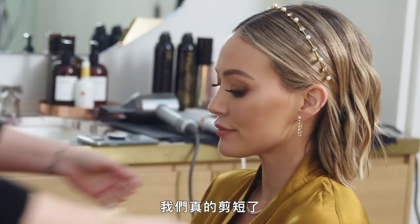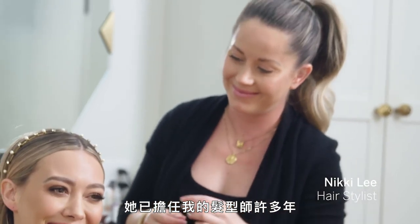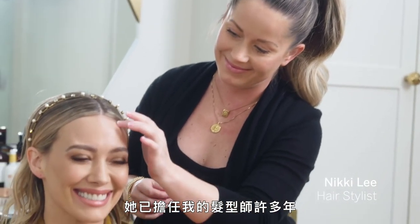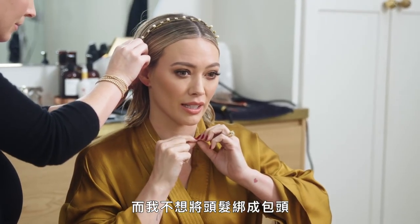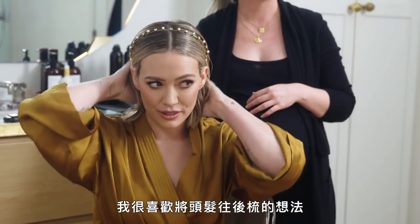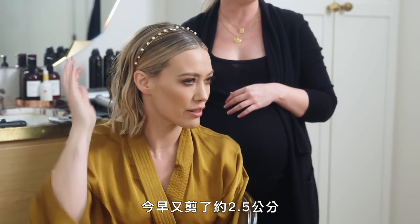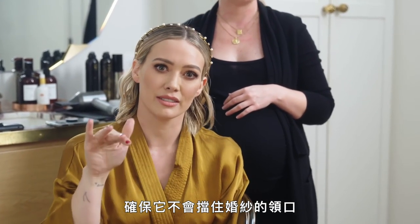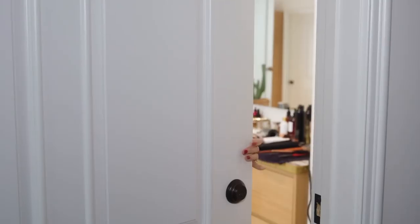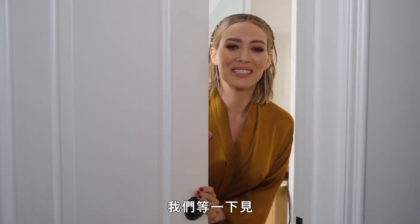We really went for that chop. I love it. This is Nikki Lee, and she is my hairstylist for many, many years. I have a high neck to my dress, and I didn't want hair bunched up. I love this idea that it's back, it's off my face, there's a little bit of texture, and we actually just cut, what, another inch off the back of it this morning to make sure it clears the neckline of my gown. Okay, I'm going to try my dress on, and I'll see you guys in a minute.